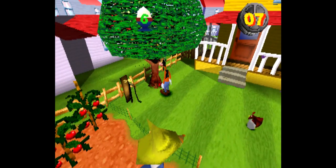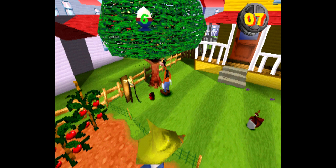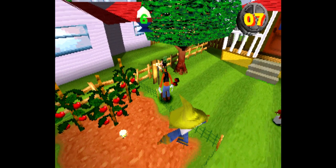Maybe we can shake some apples off the tree. What if we turn on the sprinkler?